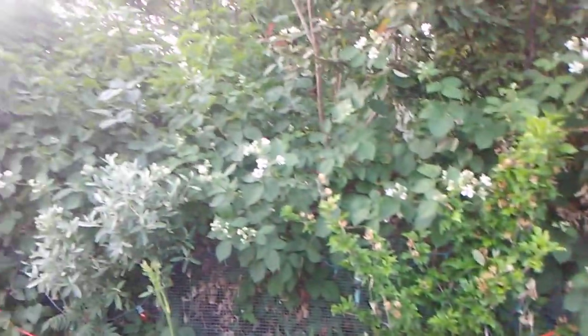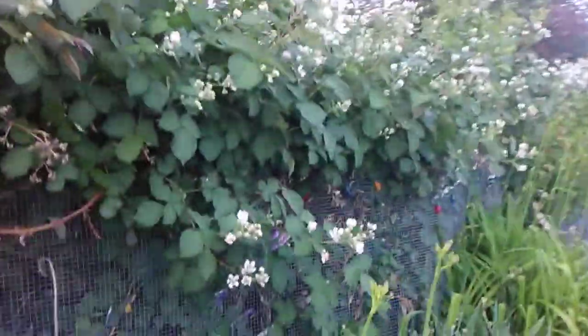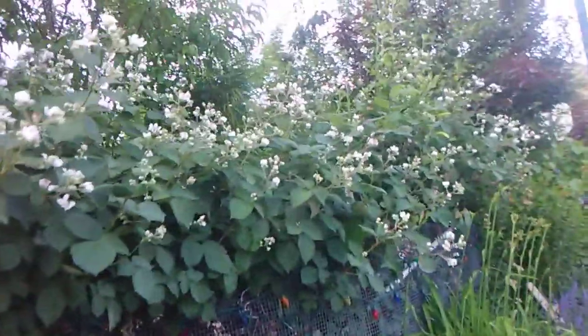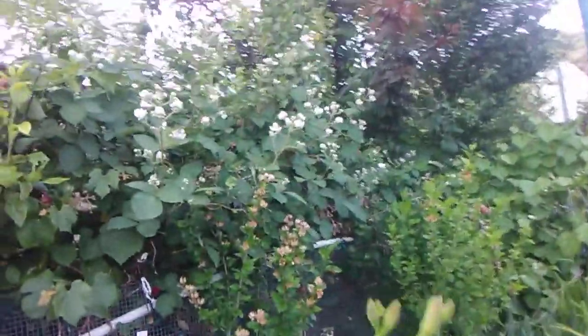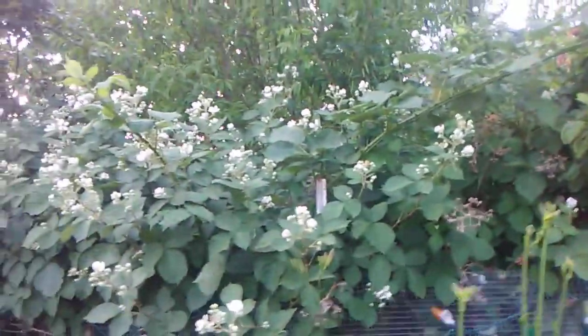Come here. Oh my, look at that big cane. But look at all those wild blackberry flowers. We're going to be loaded up with wild blackberries. Sweet, sweet blackberries. They're the sweetest. Look at the size of that cane growing there. We got to watch these guys. They're really taking off. Wow.